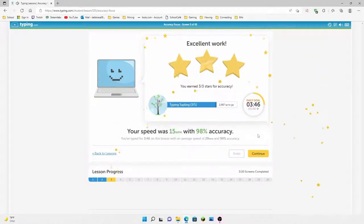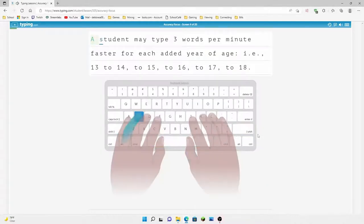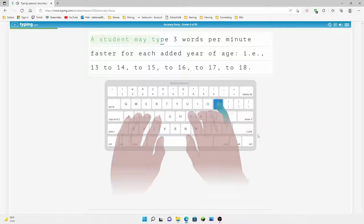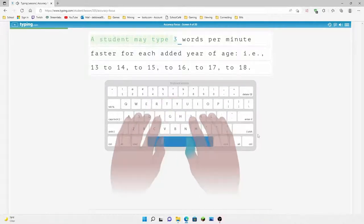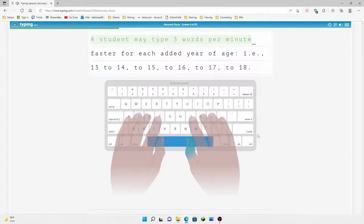Surprisingly, they don't have a section just for numbers to teach you how to do that, instead of just saying, oh, by the way, here are the numbers. We may type. Each.